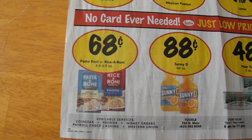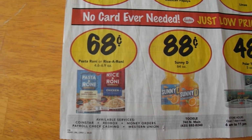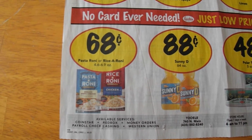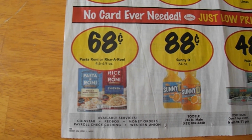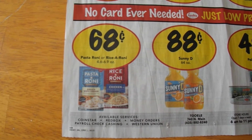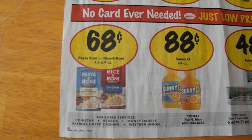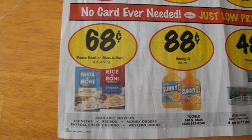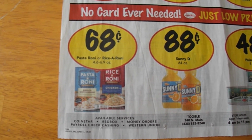I don't know about these, but something to think about is the expiration date. If these expire in 3 months, I would not want a 6-month supply. I would want a 3-month supply. You don't want a supply that's big enough that if it did last you that long, it would be expired by the time you got to it. That's not saving any money at all.